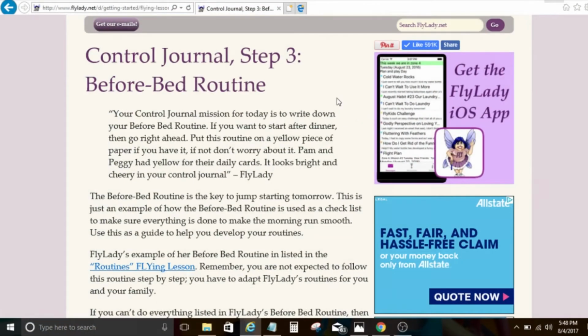Alright, control journal, step 3, before bed routine. Your control journal mission for today is to write down your before bed routine. If you want to start after dinner, then go right ahead. Put this routine on a yellow piece of paper if you have it. If not, don't worry about it. Pam and Peggy had yellow for their daily cards. It looks bright and cheery in your control journal.